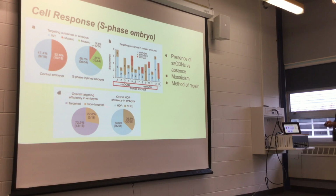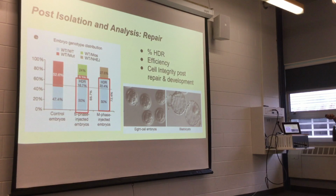So you have overall targeting efficiency in the embryos, and almost 3/4 of the embryos were targeted in the place that they were supposed to, and there was cleavage of the DNA at the desired location. Now, overall HDR efficiencies, as we talked about before, the zygote and the oocyte both preferred HDR rather than NHEJ. So let's compare the two.